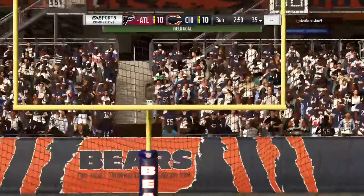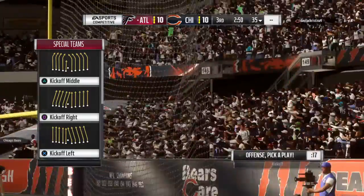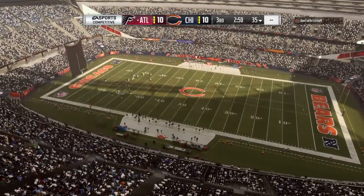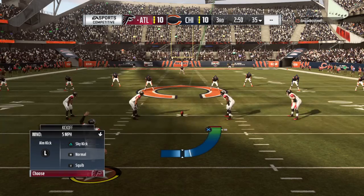And Bryant's kick is good, and that will knot us up at 10. So they come away from this opening drive of the third quarter with only three, but it does draw them even. Yeah, and that has to be job one, doesn't it? A touchdown definitely would have been nice. We know that. But here, you get back on even terms, and now you've got most of the second half to try and get yourself into a position to win.